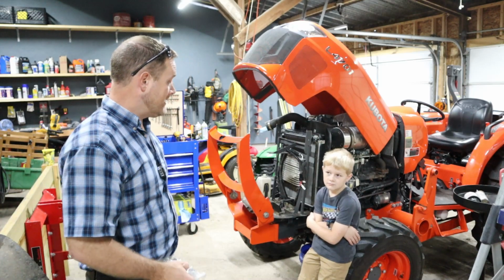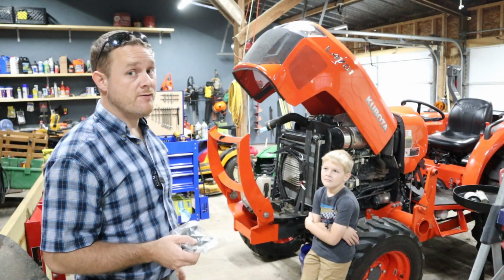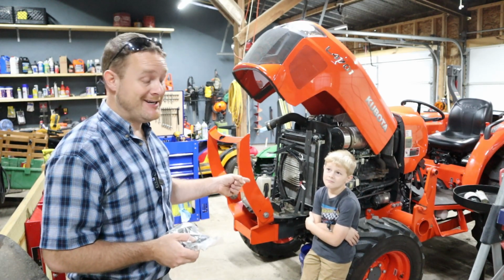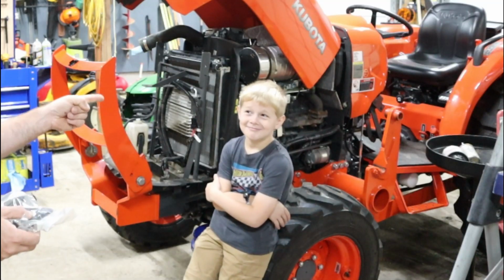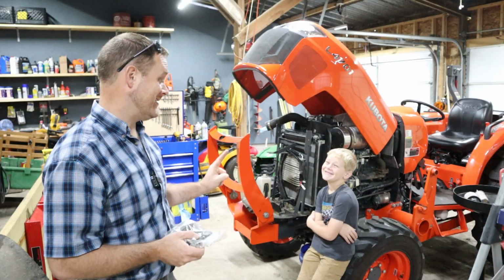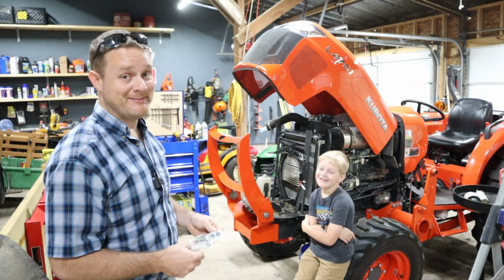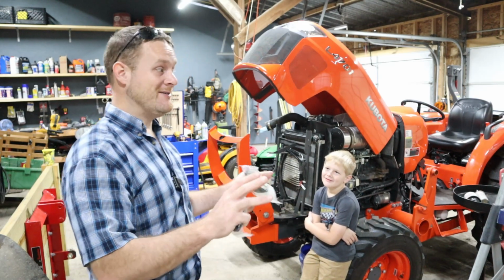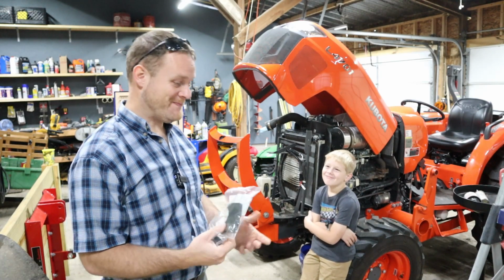We'll see if we can get it back together now. It's been over a month since this has been torn down. Now, little man here says he remembers where every bolt goes. So I'm relying on him to help me get this done because I don't remember at all. I'm probably gonna have to look back at some video. That is one of the best side effects of videoing everything you do, is you can go back and watch and see how you took something apart.